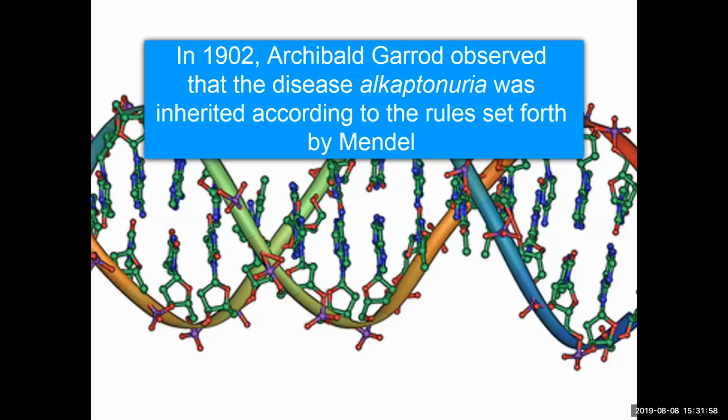So now we're going to skip ahead. In 1902, Archibald Garrod observed that the disease alkaptonuria was inherited. In other words, he demonstrated that this particular strange disease, that by the way turns your urine black, was inherited. And he proved it according to the rules set forth by Mendel. And this was a big breakthrough because this was the first time that anybody actually thought that a disease was inherited. People thought maybe it could be, and it was kind of obvious that certain traits ran in family lines, but there was no question when he came to this conclusion that this was possible.